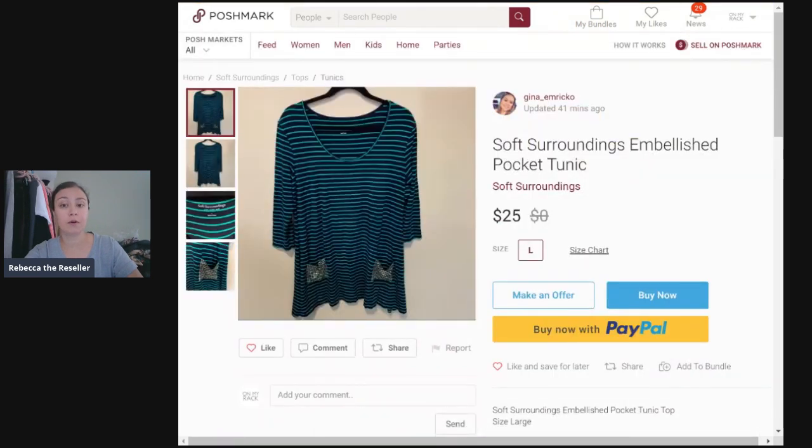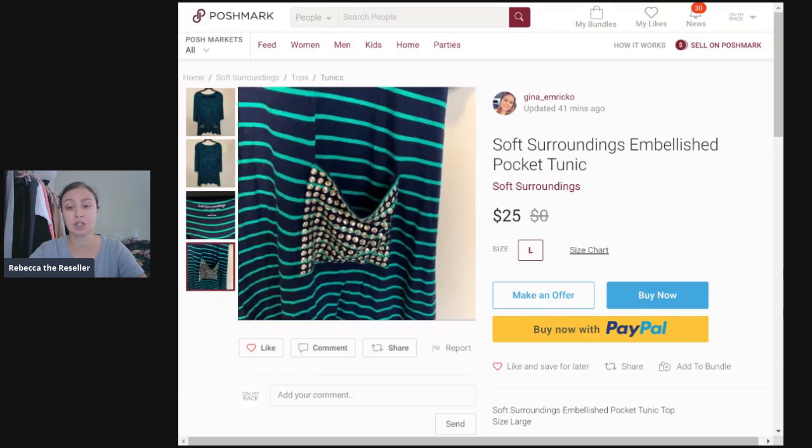Now, let's see, the Soft Surroundings. So here you have 4 photos, but I usually take the same amount of photos for almost every item. I take the whole front, the top front, the bottom front, the neckline, the tags, any details with the sleeve. You took a detail of the pocket there, so that's good. I would maybe put my hand in it, so it's not so bleh.